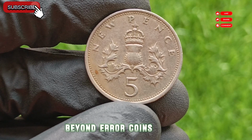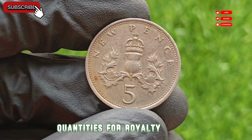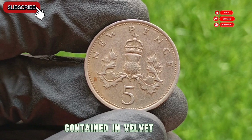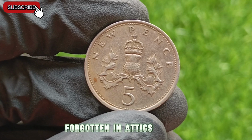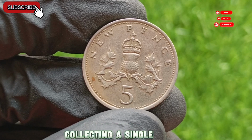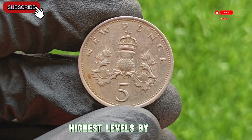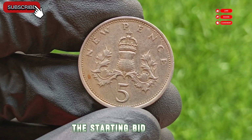Beyond error coins, there's the tale of proof sets released in tiny quantities for royalty and dignitaries, glazed with mirror-like finishes and contained in velvet-lined cases. These sets, often forgotten in attics or auction house backrooms, contain specimens so flawless they become the holy grail of new pence collecting. A single proof coin from 1968 graded at the highest levels by experts can easily command six-figure sums, and that's just the starting bid.